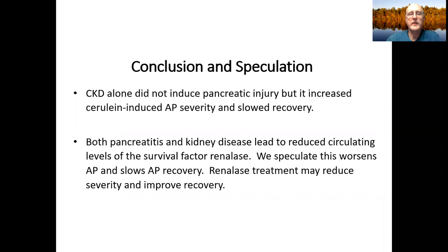So in conclusion and speculation, CKD alone did not induce pancreatic injury, but it increased serum amylase and acute pancreatitis severity and slowed recovery. Both pancreatitis and kidney disease lead to reduced circulating levels of the survival factor renalase. We speculate this worsens acute pancreatitis and slows its recovery. Renalase treatment may reduce severity and improve recovery.